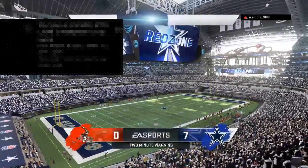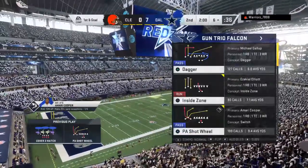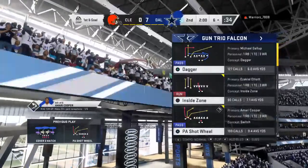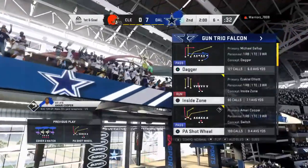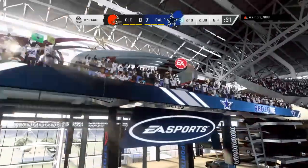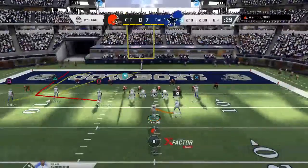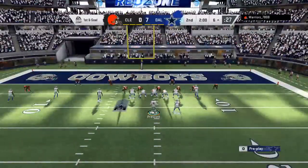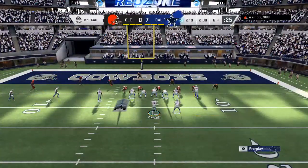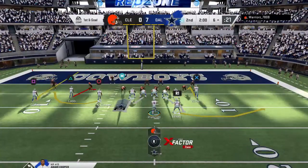2 minutes on the clock, 2nd quarter, 7-0 ball game. We remind you that coming up at halftime, we'll pay a visit to Jonathan Coachman. He's in Orlando, and he'll have our EA Sports halftime report.